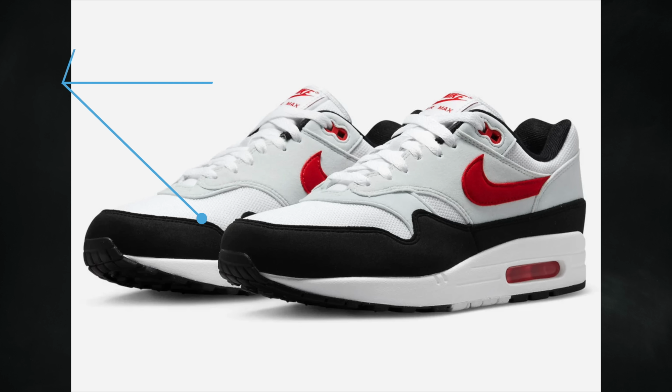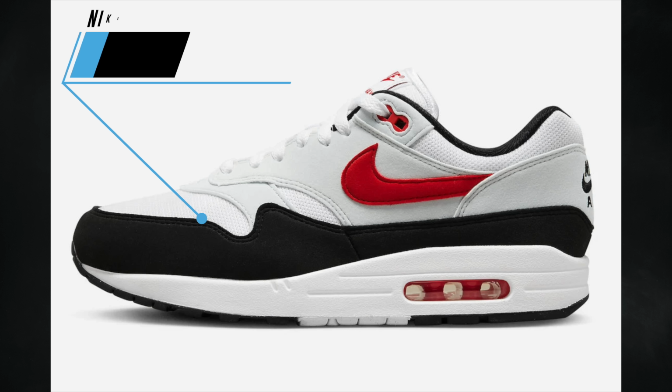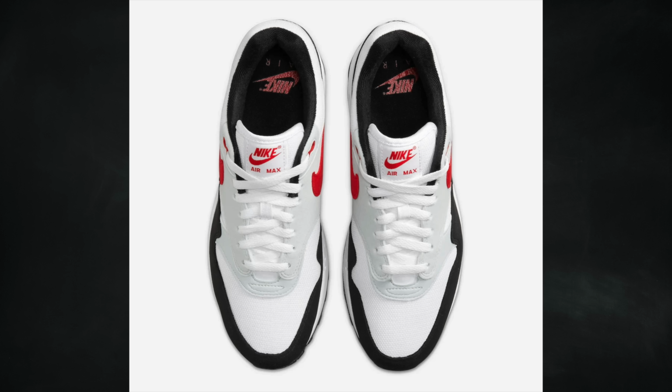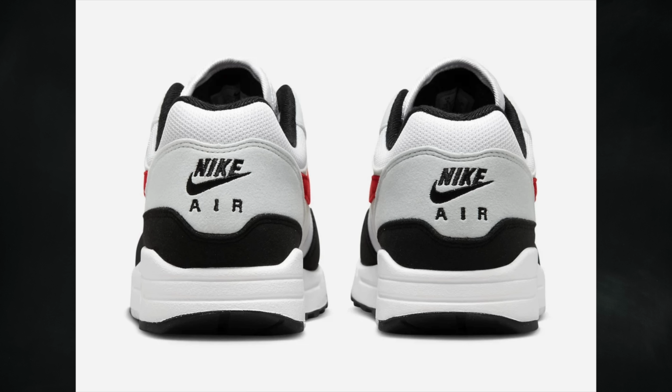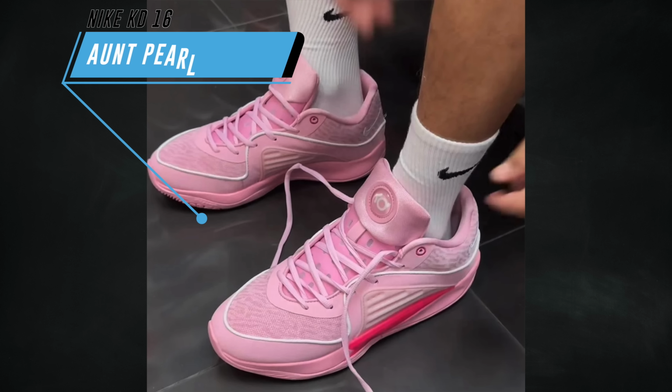The Air Max 1 Chili originally released back in 2003, and to celebrate the 20th anniversary, Nike Sportswear will release the Nike Air Max 1 Chili 2.0. So we've already seen images of the shoe. However, they just announced a release date, which will take place on July 20th, and the retail price will be $140. Images just leaked of the Nike KD16 Ant Pearl.